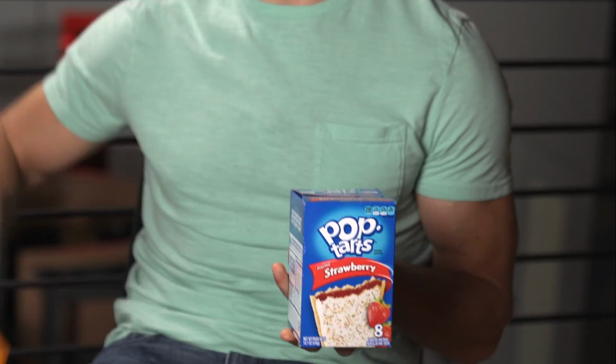We asked you which two snacks you'd want to see smashed, and you said Pop-Tarts, Flamin' Hot Cheetos. Will this new snack be a smash? Find out, because this is Snack Smash.